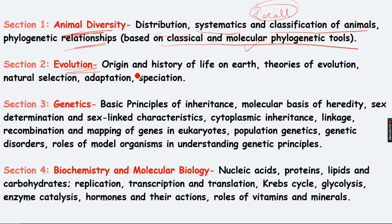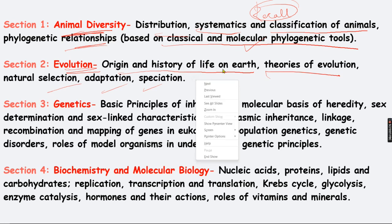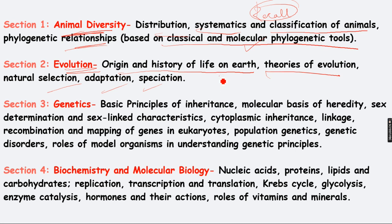Section 2 is evolution: origin and history of life on Earth, the theories pertaining to evolution, natural selection, adaptation, and speciation. Which scientists have given which particular theory is important to note, and the principle behind each theory. Everything is pretty important in case of evolution, and the notion behind each theory is also equally important. And section 3 is genetics.